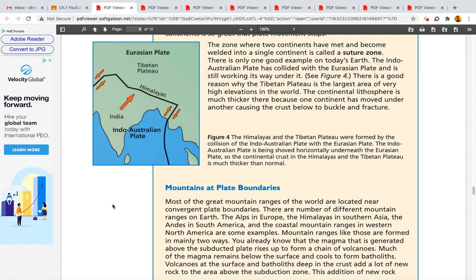The zone where two continents have met and become welded into a single continent is called the suture zone. There is only one good example on today's Earth. The Indo-Australian plate has collided with the Eurasian plate and is still working its way under it. Right here.